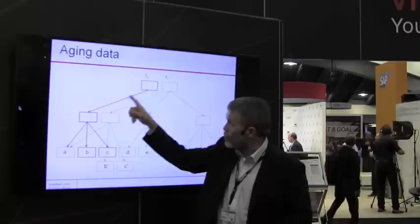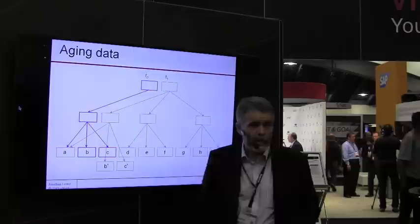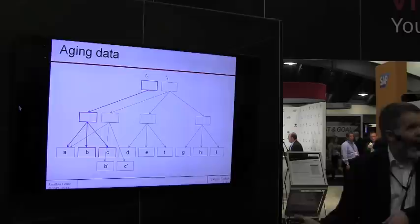So we'll discard those four blue blocks there. We'll still have the A block, we'll still have a link through to the A block as at time T1. So it's very easy to get rid of old stuff and the whole system simply moves forward in time.